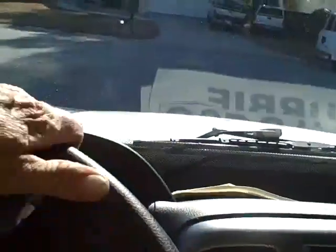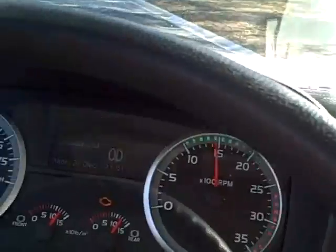Sounds pretty good. This thing ain't got no miles on it. And it's got 641 miles on it. Yep, come on to scale it. 5.51 ton. It's pretty good.